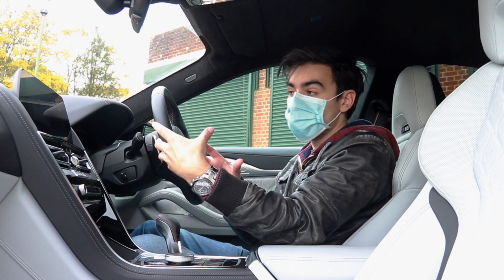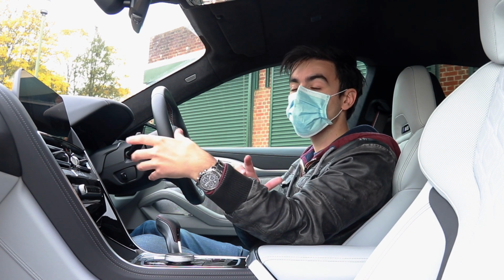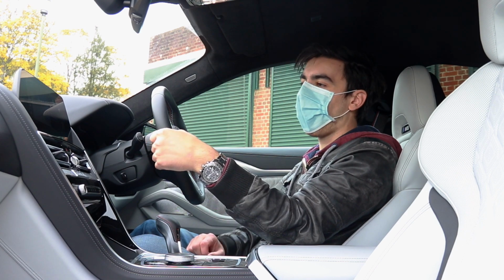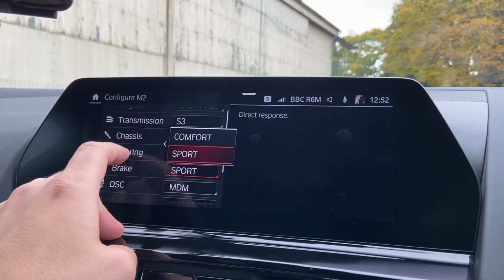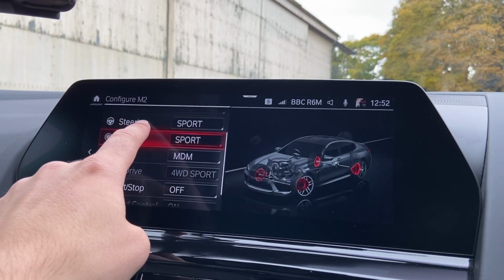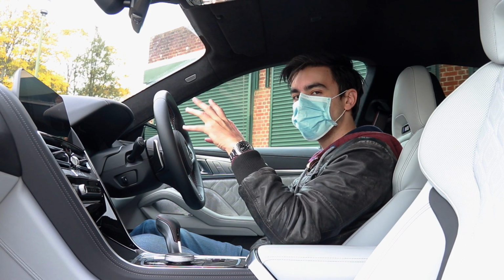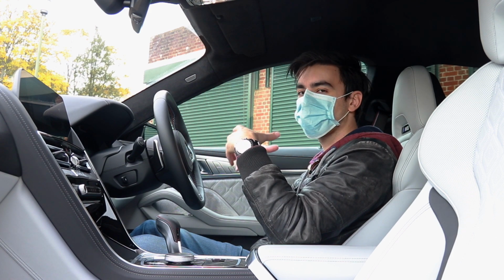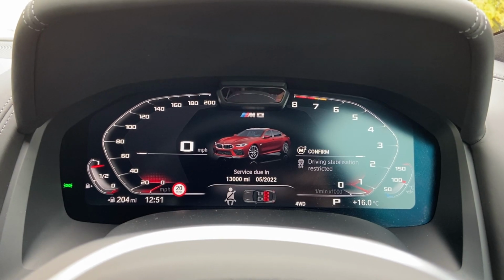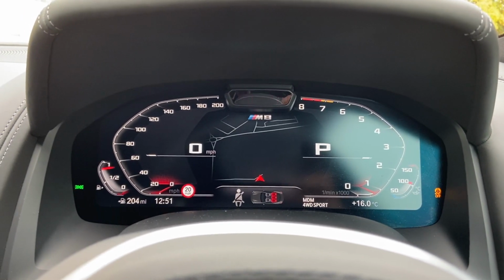Other things to note are you've got Apple CarPlay and Android Auto as standard. Hooking them up is dead simple, and there's also quite a lot of configurability as well, so if you want to change the weight of the steering, you can do that, and the same goes for the suspension. There's also a digital instrument cluster in front of me, so you can check out the sat nav while also monitoring your speed, and you are going to need to do that in the M8.